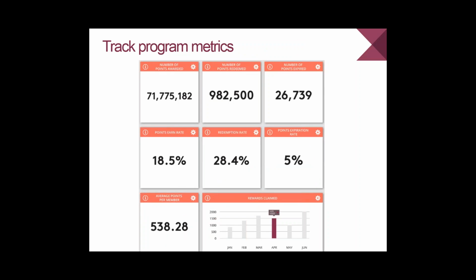You obviously want to track all kinds of program metrics around that. So if your program is points-based, which is what this example is about, you want to track how many points were awarded, how many points were redeemed, and how many points have expired, how quickly points are being earned, what the redemption rate is, what the expiration rate is, and the average points per member. These are all the different types of metrics you want to track. If you have a perks-based program, you want to track what kinds of perks are being used. If you have a levels-based program, with a gold tier, a silver tier or a bronze tier, then you want to track the different levels and tiers as well.